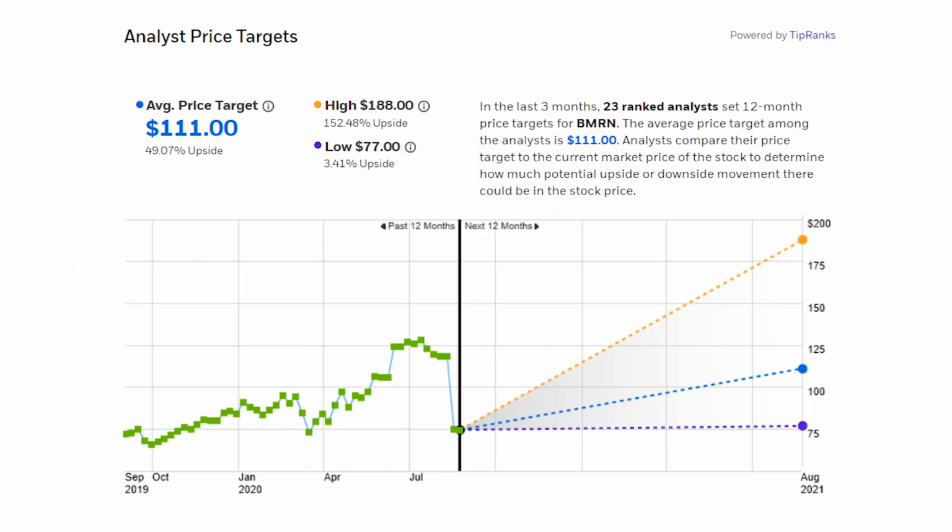The short ratio here is about 6.5%, which is still pretty high considering 99% of these shares are held by those large institutional players like hedge funds and market funds. 23 analysts have price targets from $77 a share to as high as $188 per share over the next year. Not a single ranked analyst has a target under the current share price.